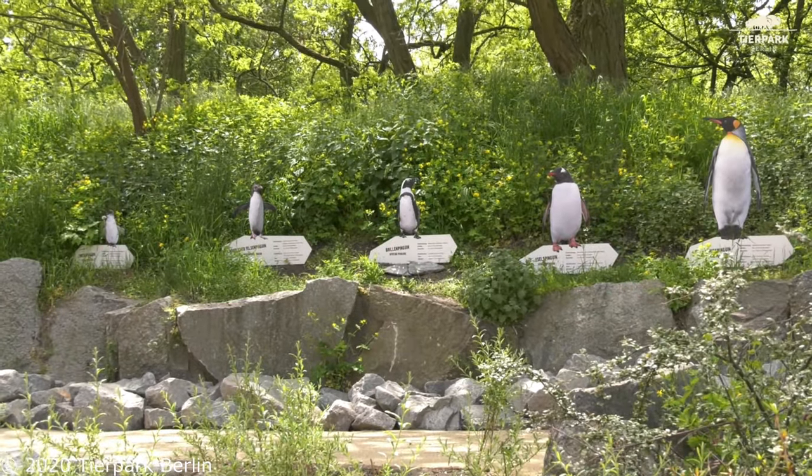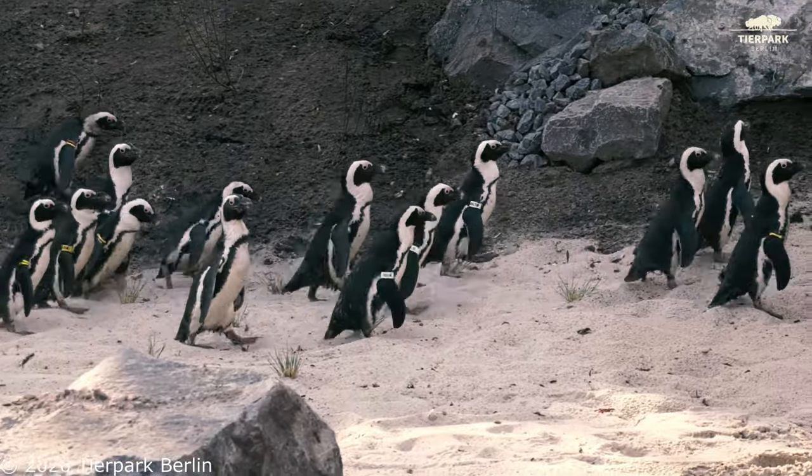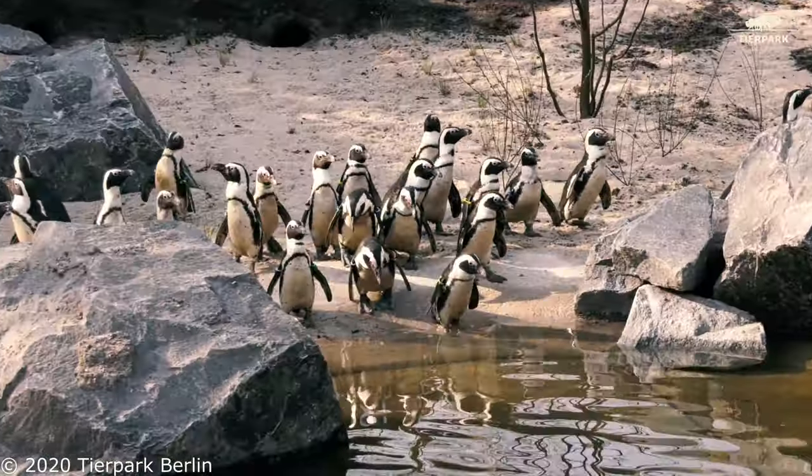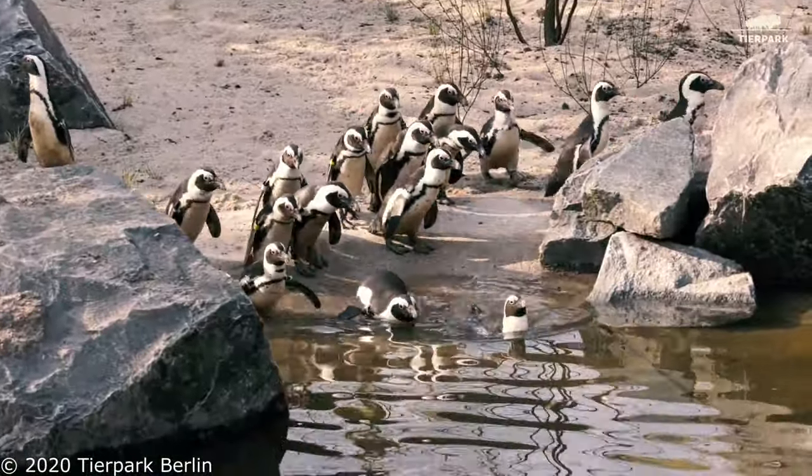And if you yourself need to relax, well, right near the penguin exhibit, they have a whole bunch of cozy hammocks made out of old fishing nets. And man, I gotta tell you, I could hang out in a hammock and watch penguins all day long.